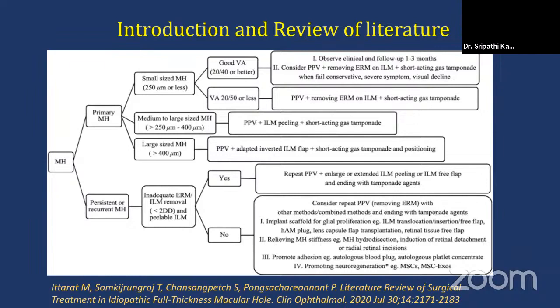Now the problem comes with the medium holes as well as the large holes or recurrent holes. The medium sized holes, about 250 to 400 microns, generally do well with the conventional technique, as against larger holes which are more than 400 microns, wherein we may have to look into some other techniques like an inverted flap or adding a short-term tamponade with an inverted flap.